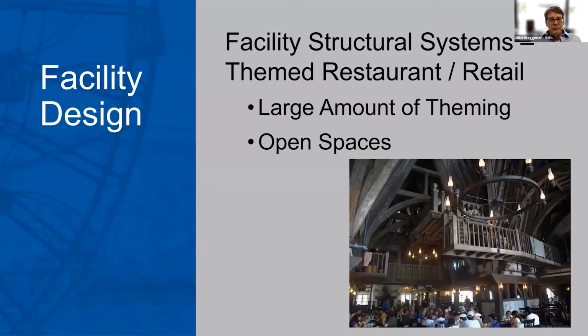So the last type of facility building that I'm going to talk about, and then I'm going to turn it back over to George after that, is a restaurant and retail space. Usually there's a large amount of theming, a lot of open spaces. There's seating areas for eating, but the theming is very high because there's a lot of guest contact.